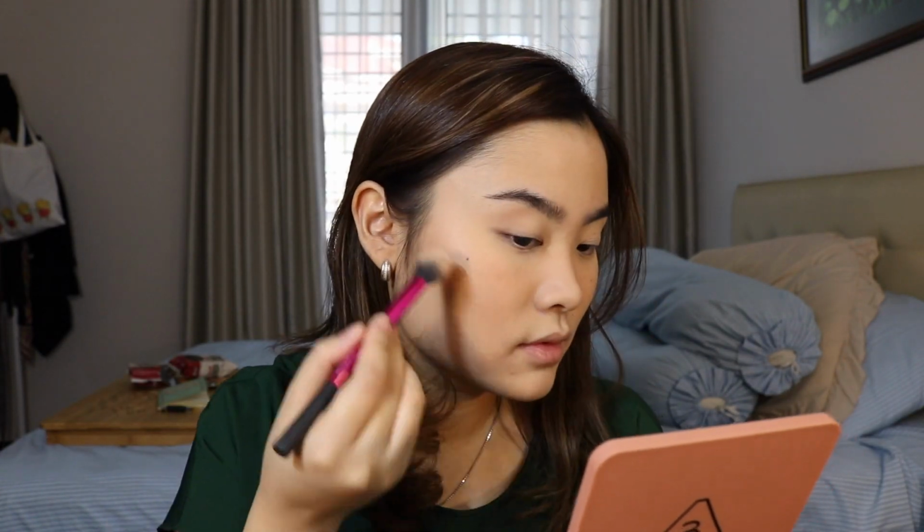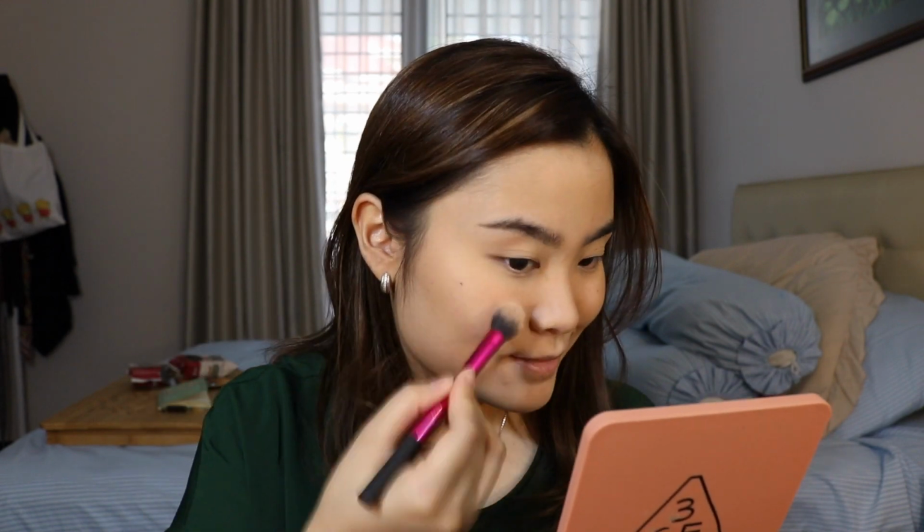As always, I could never forget about highlighter. So today I'm gonna use my Anastasia Beverly Hills Glow Kit in Dripping in Gold on my brow bone, my upper cheeks, and my nose bridge.